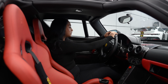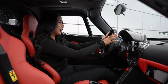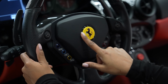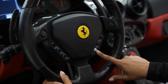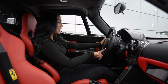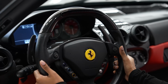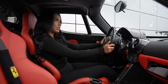So moving on to the wheel, most Formula One cars have a flat bottom wheel. This car has a flat top. So you guys can see it's got a carbon fiber wheel, the Ferrari badge in the middle. Oh, this is really cool. The R here, you can accidentally press it and it's actually reverse. So you have to be very, very careful with the little buttons here. And then you've got the ASR, you've got race, you've got the mode, and then you've got the indicators here on the left and the right of the side of the wheel, which is pretty cool.